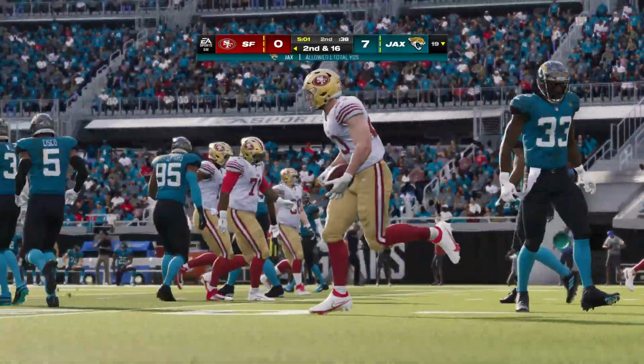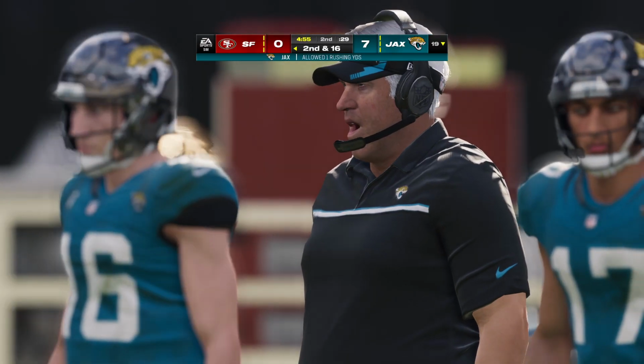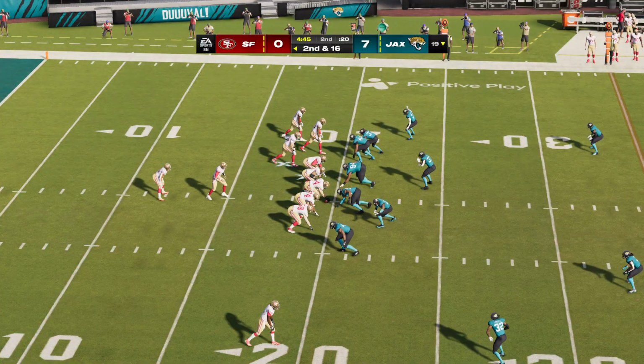Only a yard on the pickup there, and it'll be second down. Well, obviously, they would have at least liked to have gotten back to the original line of scrimmage. Instead, now, they're dealing with second and long. I thought they would have passed it after the penalty. Probably wish they would have now.